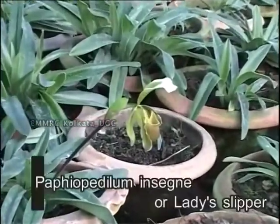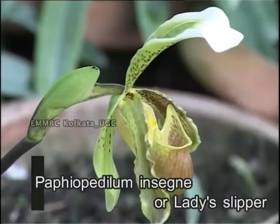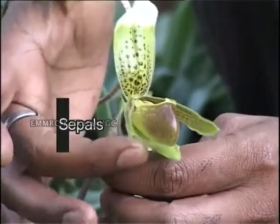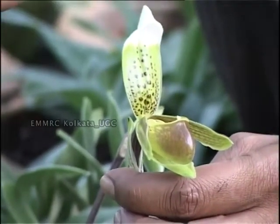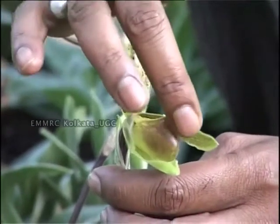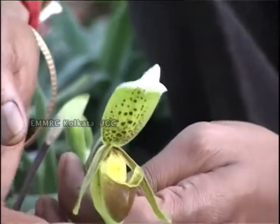This is Paphiopedilum insigne. It is also called lady's slipper. These are sepals and this is a petal. Unlike epiphytic orchids, here the 2 petals are fused to form a lip, which forms a hollow and gives a flask-shaped structure.